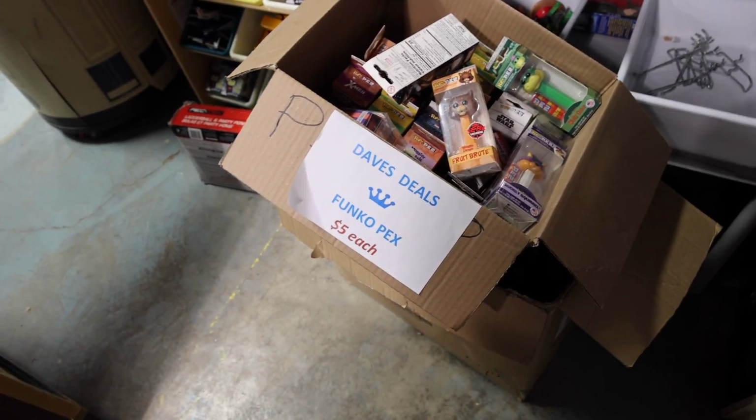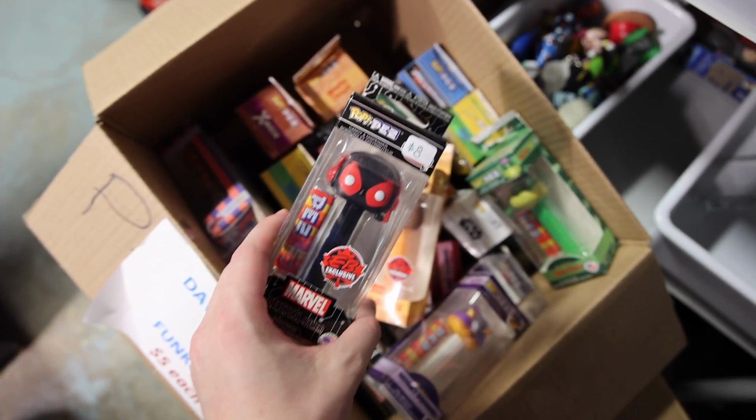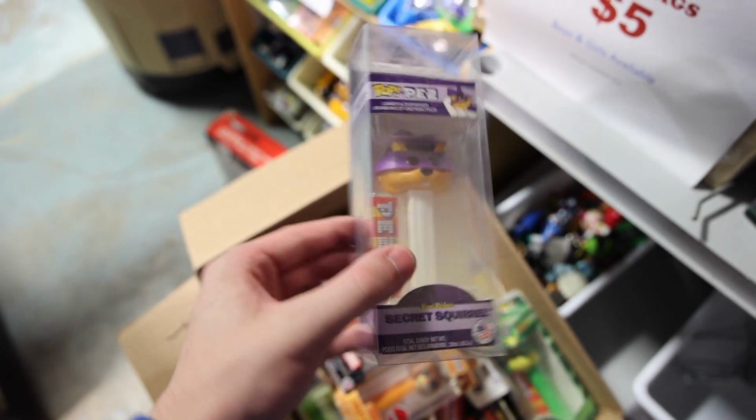Now hold on, I ran into some Dave's Deals over here. It looks like some Pez are on sale, and I do remember there was one that I needed, but I'm sure I'm not going to be able to figure it out. Even though it is cool to see all of these, especially when you don't see the Pez very often. And, ooh, some Pez in the Protectors.